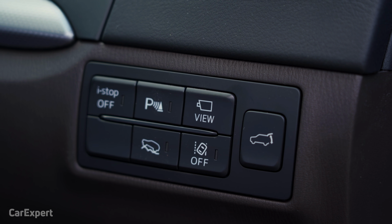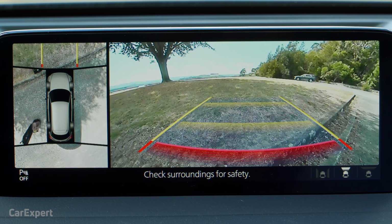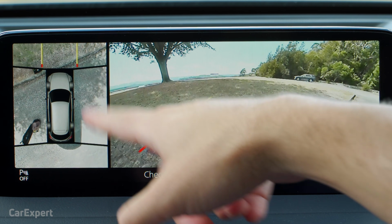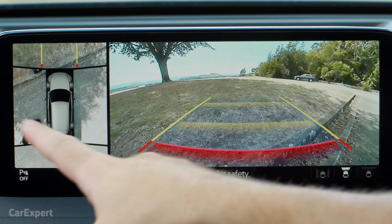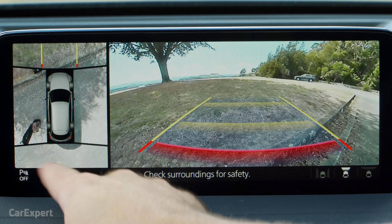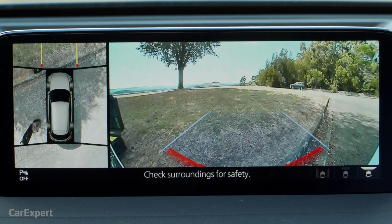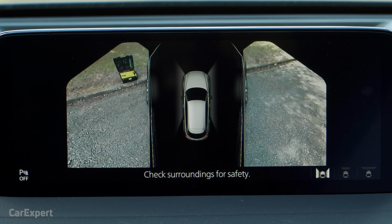Let's have a look at the quality of that. There it is there. Look, the quality isn't amazing. You can see there it's quite grainy. It's not really that impressive, but you get these guidelines. You also get the 360 portion over here. It is a bit hard to make out what's around the car, but it's there nevertheless. Then another push of the view button adjusts those views to an ultra wide angle. And then you can also see the view over the tires as well, which makes parking a little bit easier.